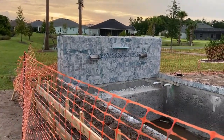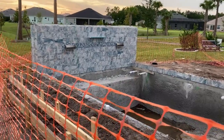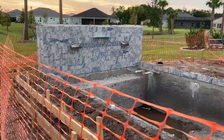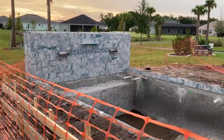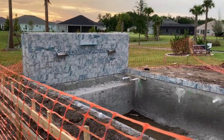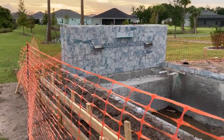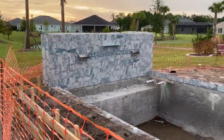The tile guy was fantastic, took pride in his work. All of these guys are taking pride in their work, and this isn't their company. They're workers. They work for this company, but they all walk away thinking, this is my work here, and I want it to be good. And I just feel like they're all as invested in my pool as I am. And that's just been an amazing experience.